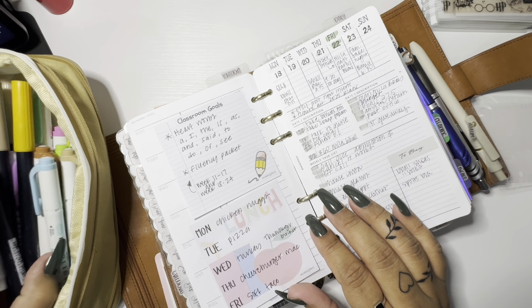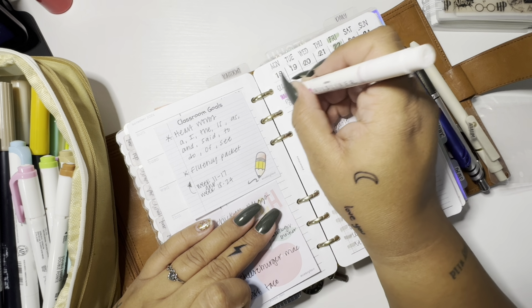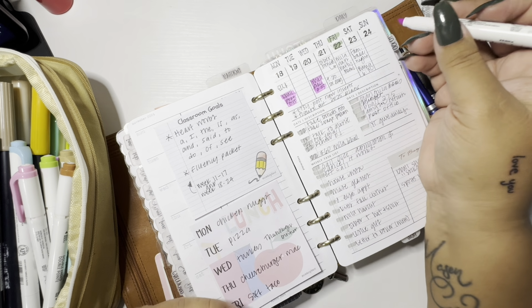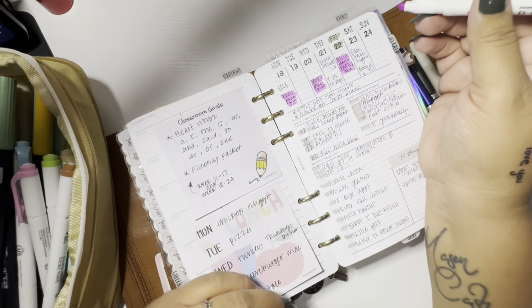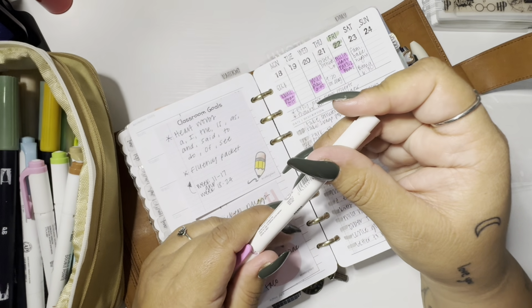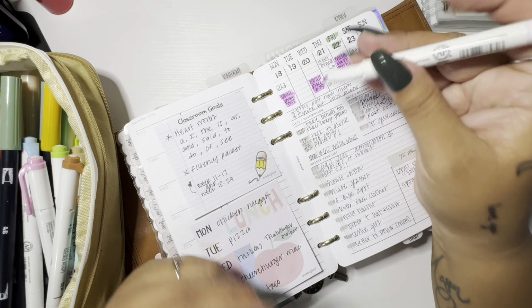And then also over here to the left, I have a classroom goals, and I also made that sticky note. And it's just like things that my daughter has to work on for her class. Like they assign heart words that they need to go over, and then like this fluency packet that they send us every month. So I keep that there just to make sure that we're going over those words and everything.